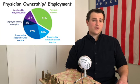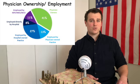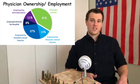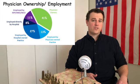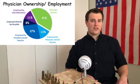The US has a history of doctors in independent or small group practice, but since roughly the late 80s, this has been slowly changing. Just a few years ago, the percentage of doctors employed surpassed the percent of doctors who owned their own practice for the first time. That's not to say that all doctors are employees of hospitals now, though. There's still a wide variety of doctor practice ownership.